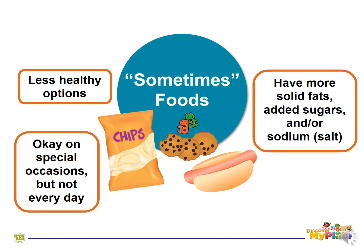Other sometimes foods do not belong to a food group. They provide little to no nutrition and are mostly made up of solid fats or added sugars. Examples of sometimes foods that do not belong to a food group are candy, cream cheese, soda, and jam. Examples of sometimes food include cookies, donuts, pastries, sugary cereals, bacon, and whole milk.